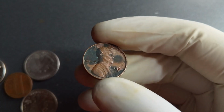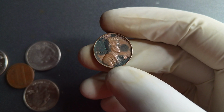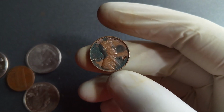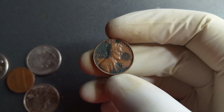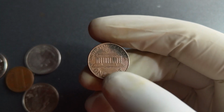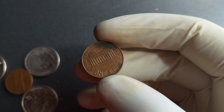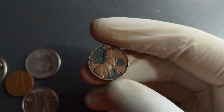Look at the color. If it still has a brilliant red shine, you're looking at a strong candidate. Weigh the coin. It should come in at about 3.11 grams, which is standard for that era. Then, if you believe you have something special, consider submitting it to a professional coin grading service such as PCGS or NGC for evaluation. That small step could uncover a treasure in your pocket.